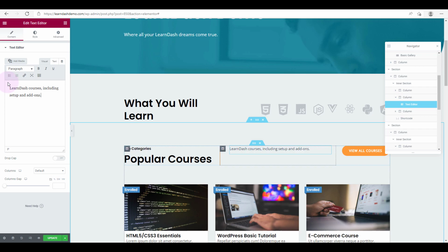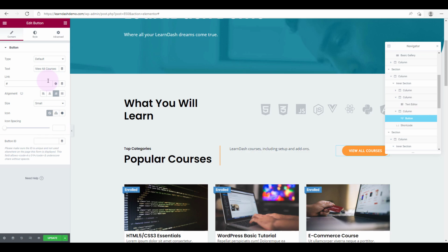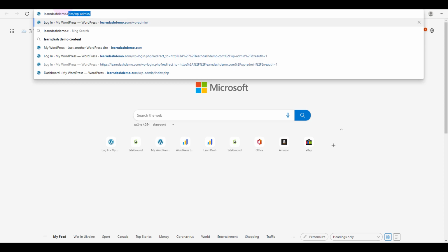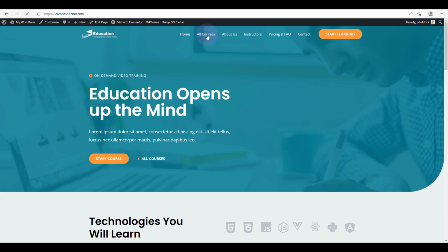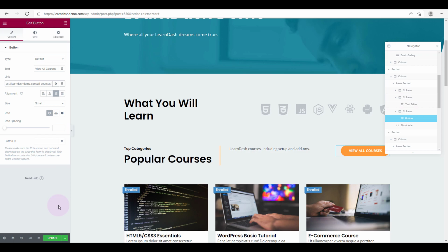And that's good for now, but we have this View All Courses button. If we click on it, you'll notice that it's not linking anywhere. So we want to link it to our All Courses page, and we need a link for that. To quickly get a link, you can open up a new tab, go to the LearnDash demo or your site, and navigate to whatever page you're looking to link to. So we click on All Courses, and here we go. We can just copy that, paste it in here, and click Update, and that'll save all the changes we've made to date.